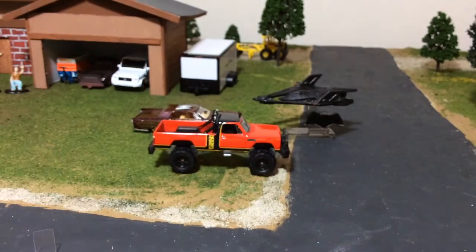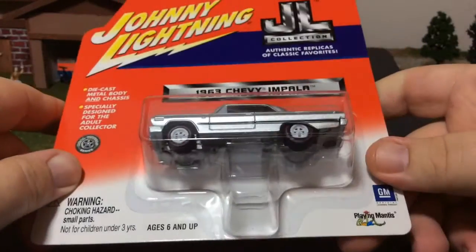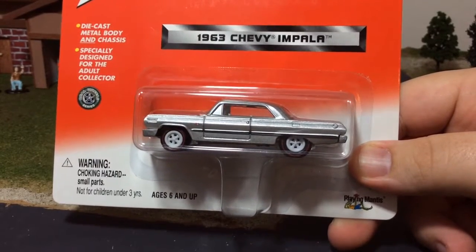And the last car that I got is one of those buys. Every now and then you can find a good deal on eBay. I don't know if I'd say this is a great deal, but it was being sold as just a regular Johnny Lightning 1963 Chevy Impala. But the picture, I could see that it was a white Lightning, but they didn't have it described that way. I don't know if they knew that it was a white Lightning, but if they did, they weren't selling it as a white Lightning.